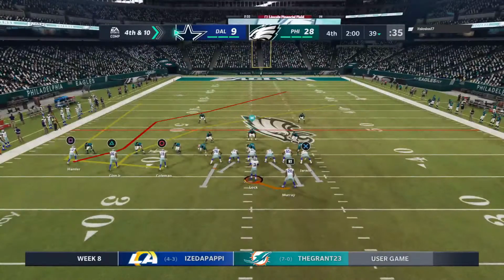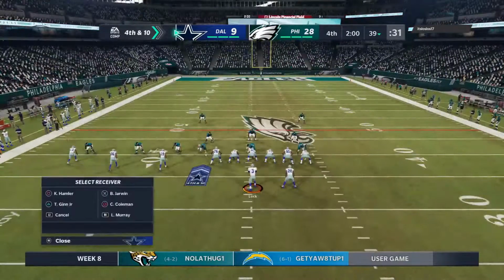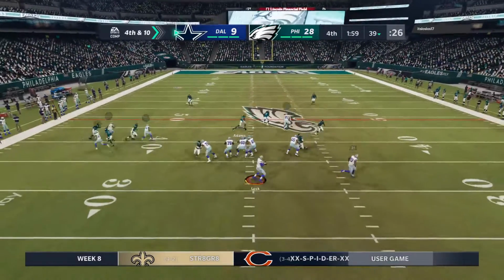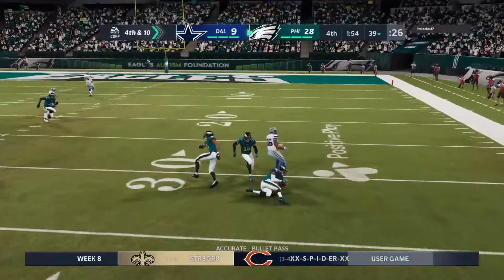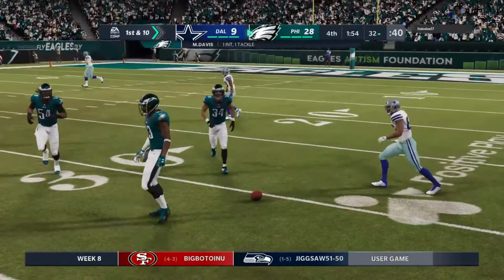So the Cowboys in possession of the football here as we get you reset. And let's see what they've come up with offensively after having time to talk it over. Lock gonna go on 4th down. And Lock throws another one. It's intercepted. Picked off by Michael Davis.